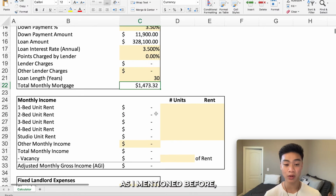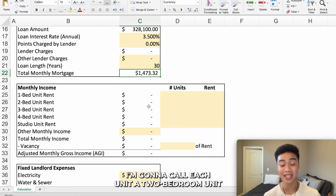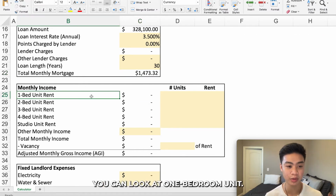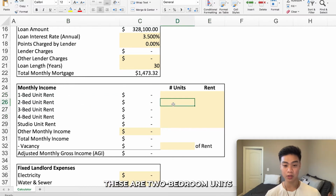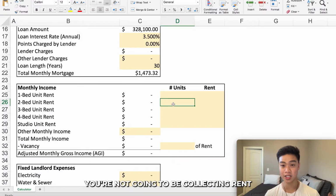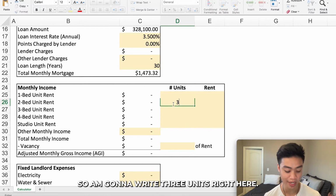As I mentioned before, this is a 4-unit building. And each of these units, I'm gonna call each unit a 2-bedroom unit just to keep it simple. And so when you look at this, you can look at 1-bedroom unit, 2-bedroom unit, 3, 4, and so on. These are 2-bedroom units and you're gonna be living in one of these. So if you live in one of these, you're not going to be collecting rent for that one unit because you're living there. But for the other 3 units, you're going to be collecting rent. So I'm gonna write 3 units right here.